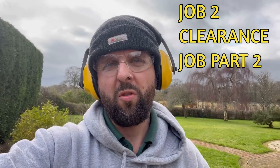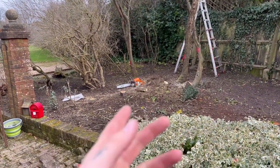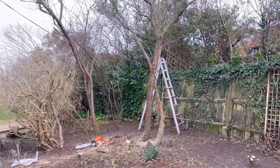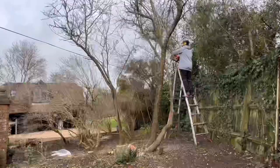Hey guys, welcome to part two of the garden clearance job. Now, I started this one last week, so I've actually already made a start before I hit record. So I've chopped up a few bits here which are now there. So next up is the trees. They're coming down.